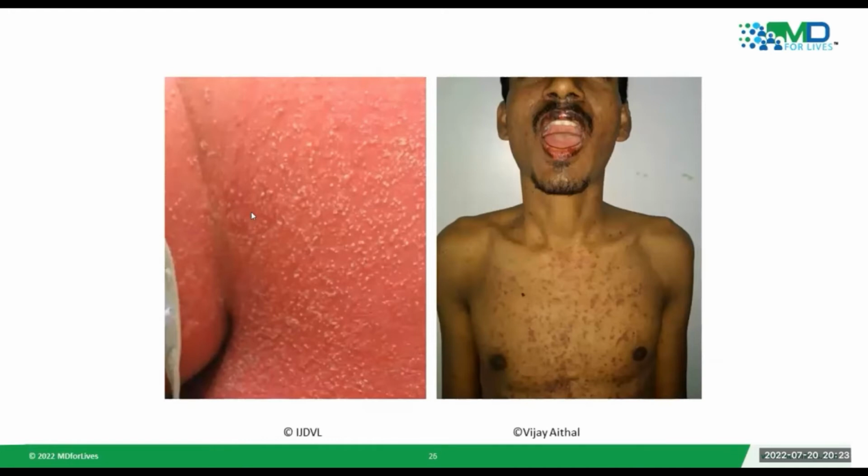To differentiate, on the left side, we have a picture of multiple pustules, which are seen on an erythematous base. This is acute generalized exanthematous pustulosis. And on the right, we have a patient who has toxic epidermal necrolysis with spots. So you can see the mucosal involvement with multiple necrotic skin lesions. And these are the TEN with spots. So these are the differential diagnoses which one has to keep in mind.